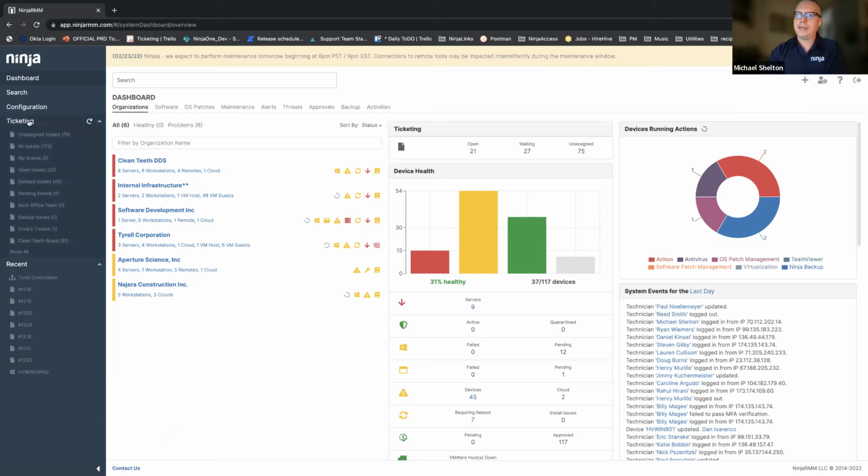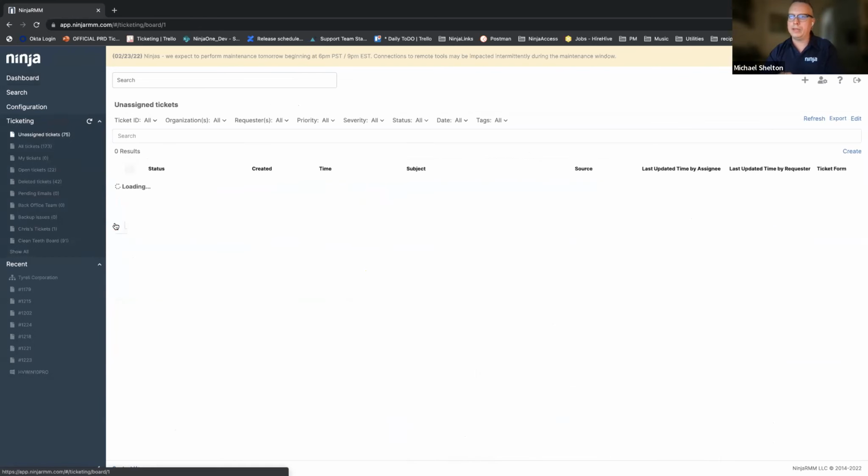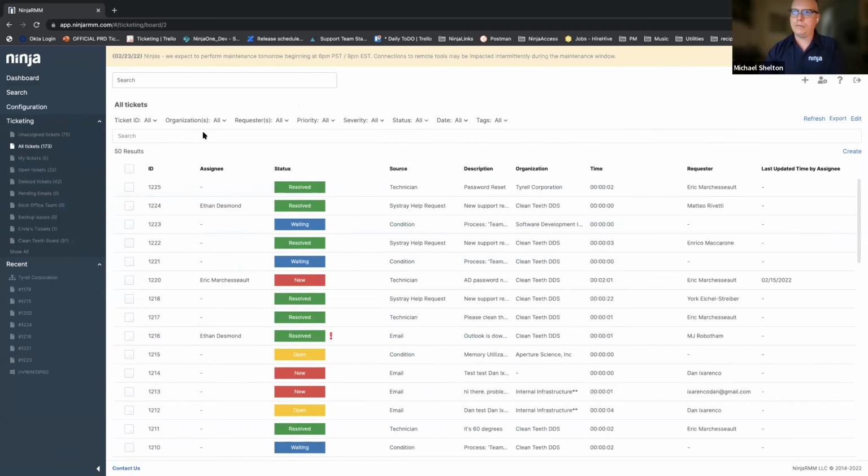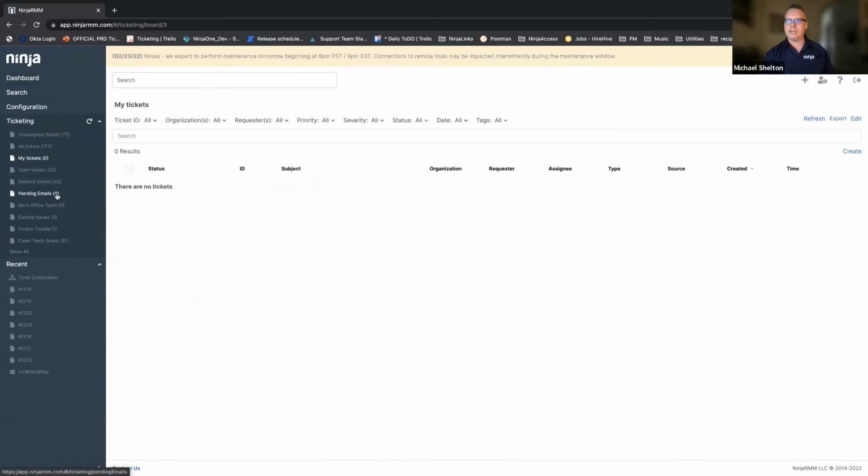On the left-hand side, there's a first-class citizen for ticketing, and below that are different products that call them different things. Some of them call them queues, some of them call them views. We call them boards. Essentially, it's a filtered view of tickets based off of fully customizable criteria. We do have out-of-box boards. For example, the unassigned queue, these are tickets that are in your system but have not yet been assigned to a technician. I can look at all tickets regardless of status. Contextually, I can see any tickets that are assigned to me as a technician, and tickets that are in an open status, meaning that your customer is waiting on you.